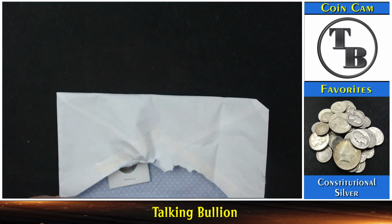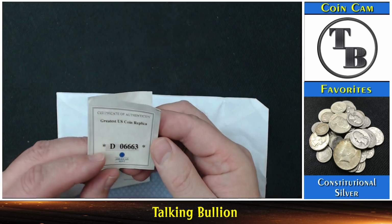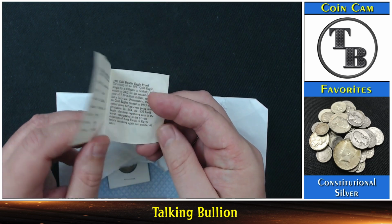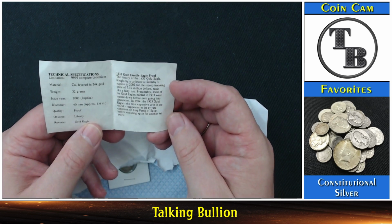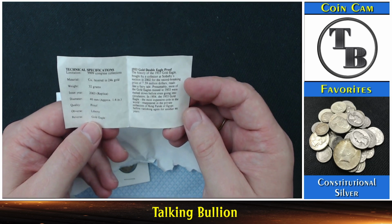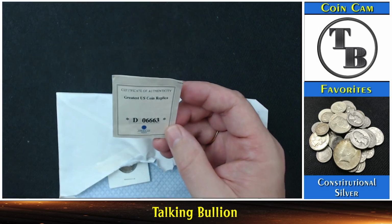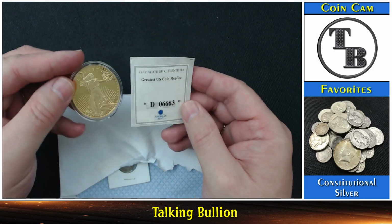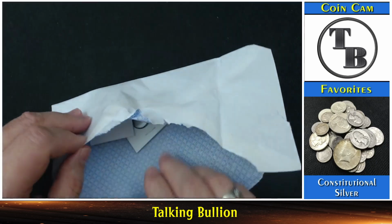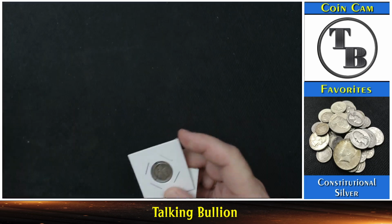So we have more stuff in here. I got a certificate of authenticity for the greatest U.S. coin replica. That's cool. Layered in 24 karat gold. It's a proof. Cool. That's awesome. Very cool. Love that. I got a couple more things in here. Wow, this is a great package to receive.